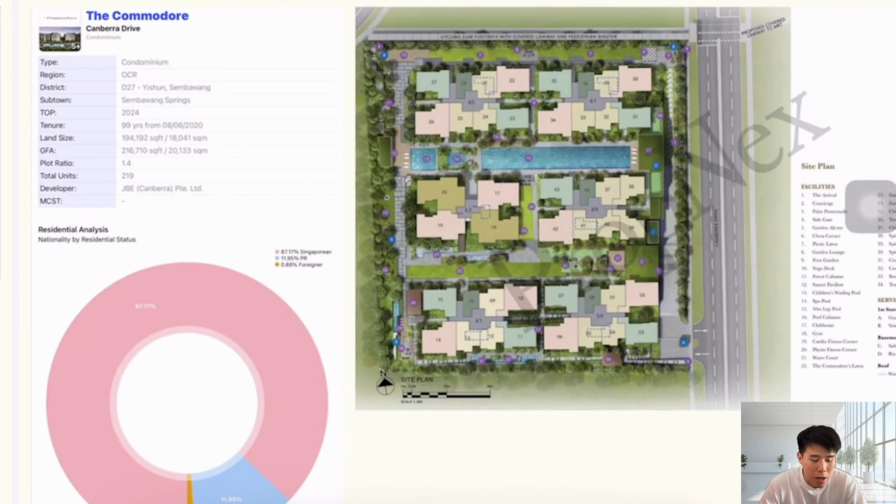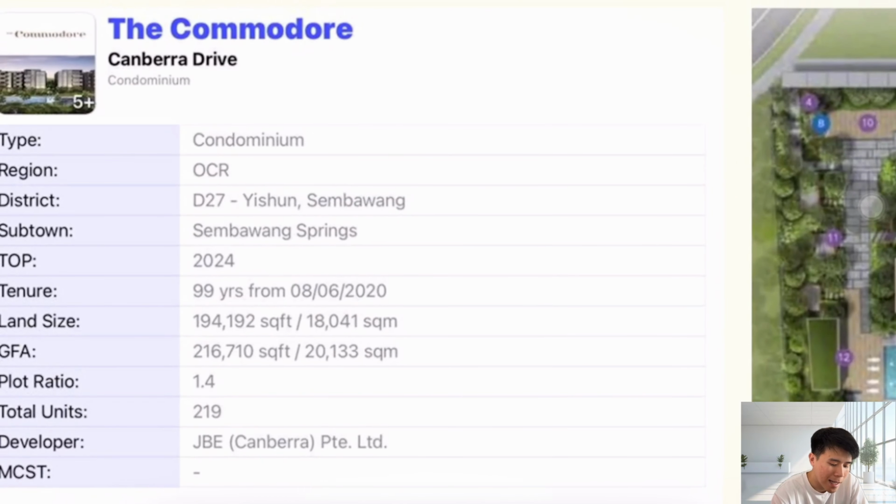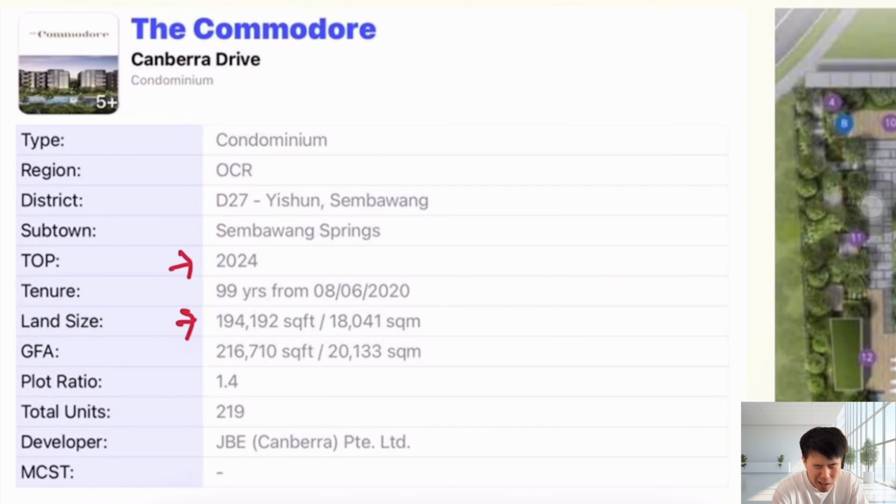Okay, so next up we have the information on the Commodore. So the Commodore, TOP slightly earlier in 2024, and the land size we are looking slightly smaller at 194,000 square feet. So same with the Watergardens at Canberra, plot ratio is at 1.4. So total number of units is 290.